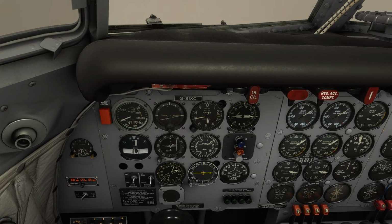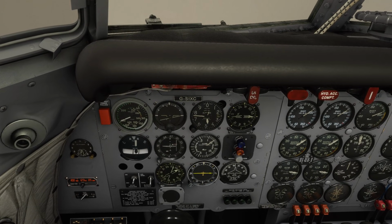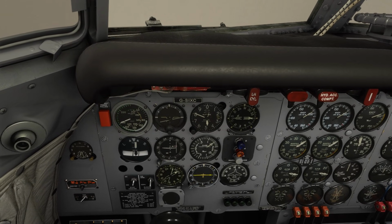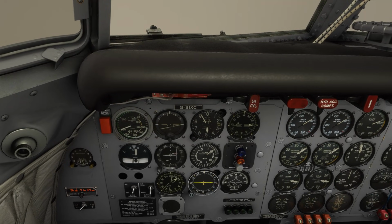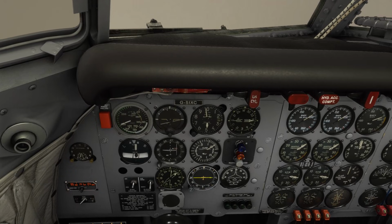And we'll come around onto a heading of about 290 here to join back onto the radial. Come up through 5,000 feet now, the speed looking good.